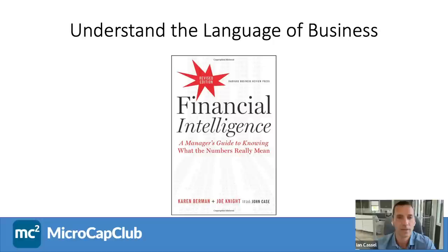Accounting is the language of business, and you can't expect to succeed unless you know that language. If you don't have an accounting textbook laying around, and even if you do, I'd encourage you to read this book, Financial Intelligence. It's great for any experience level. Once you have the basics down, you can dive deeper and maybe take a course on accounting or a couple courses or whatever you want to do. Just educate yourself on it.